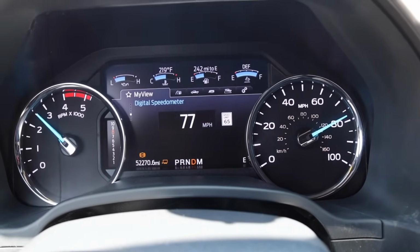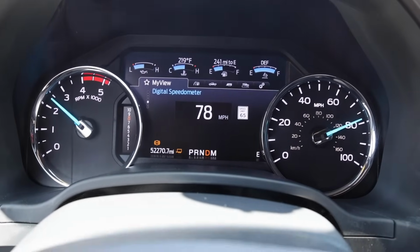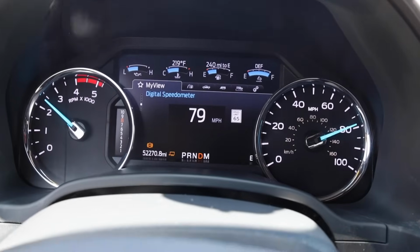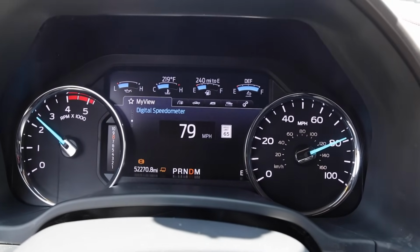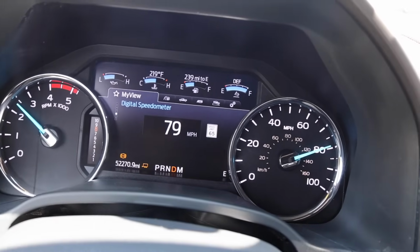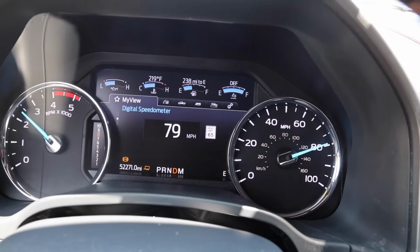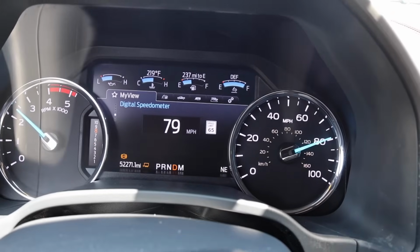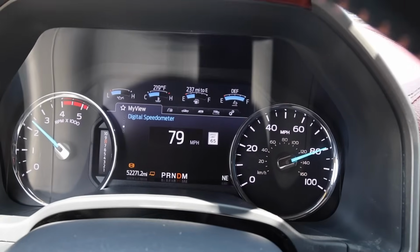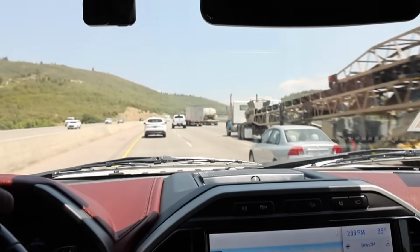This is insane. 8th gear. Oh man, you guys see that? We're in the broadband right now in 8th gear. Oh, it's gonna do it. Can it do it? It is right there. Oh man, I don't think it's gonna do it, because we're almost to the top. 80, it did it. It did it.